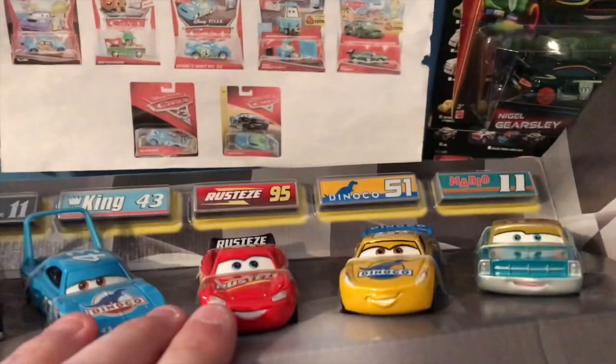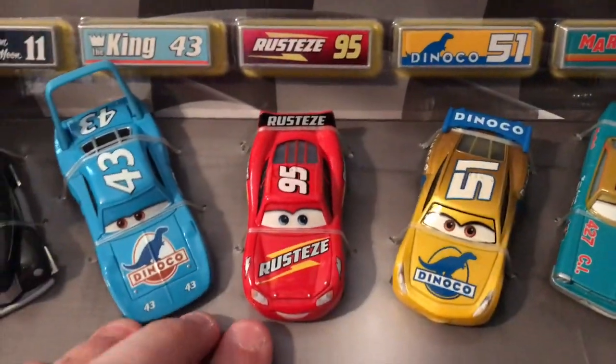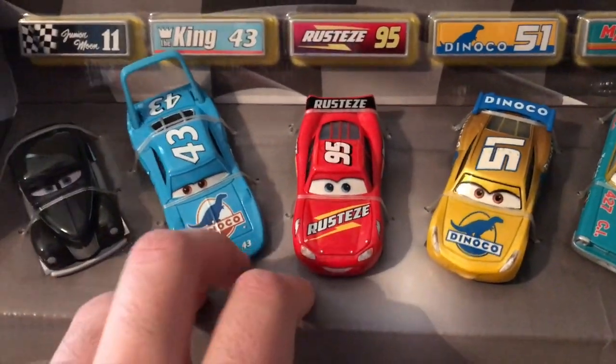It definitely does seem like an odd selection of characters, but it does make sense once you understand that theme, although then again, McQueen and Cruz being in it doesn't make sense if you understand the theme. So here are the 5 of them. There we go. This pack is made in Vietnam, of course, like all multi-packs are now.